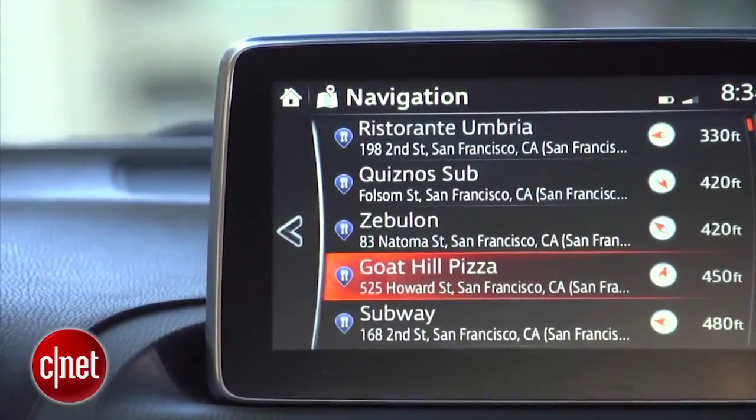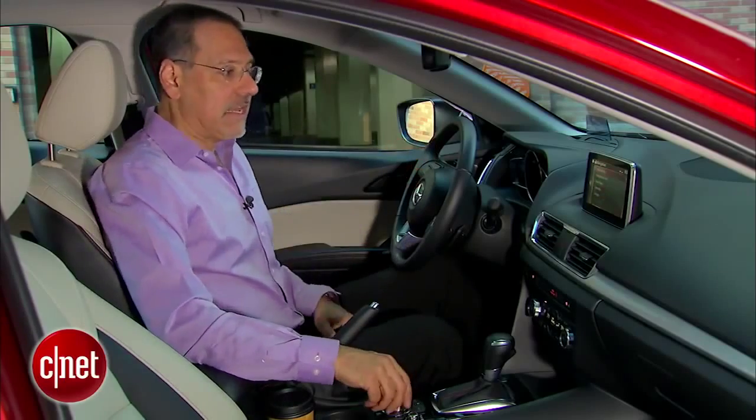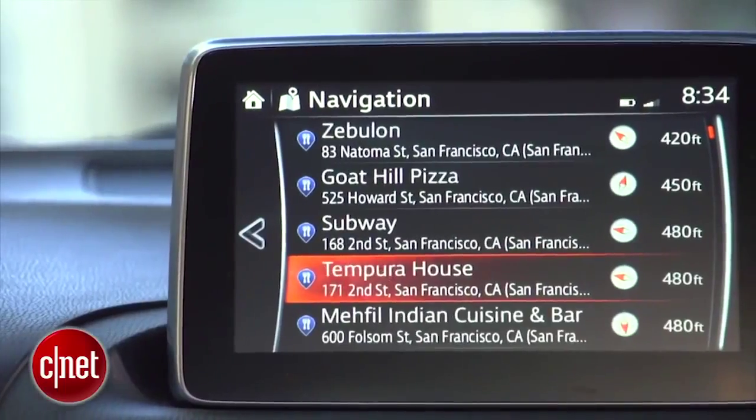One thing I am missing here is there is no live internet search to destination like you'll find in a BMW, Mercedes, Audi, no Google in other words. You'd have to know the address or use the POI database, and those are never very good.